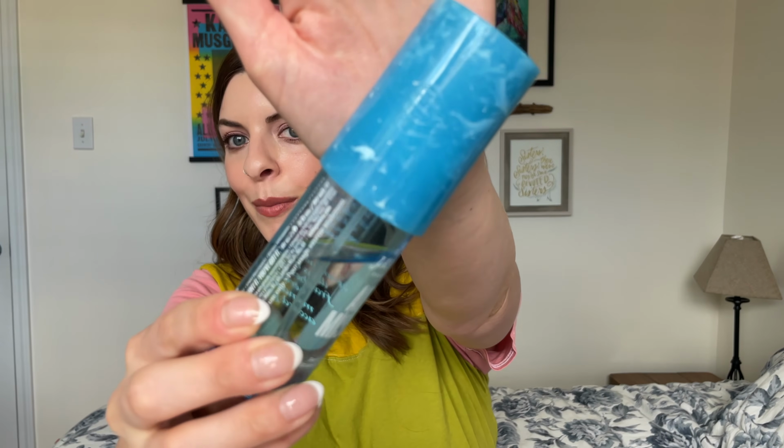Since this was limited edition, they only sell the small bottles of this, so I did purchase a backup because it is just that good. And look how cute the cap is. It's marble. I like it.